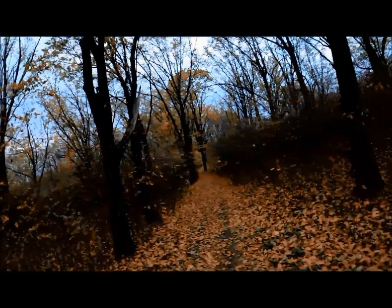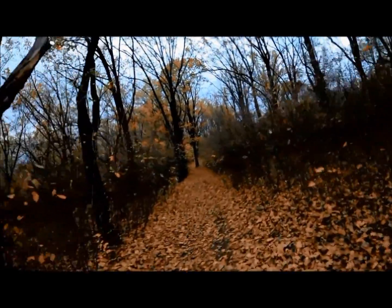You can see it off in the distance up the hill there. But none of the trails really go straight up the hill. They always go off to the side, so it's going to be difficult.